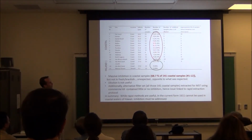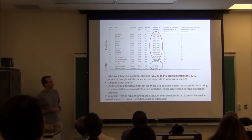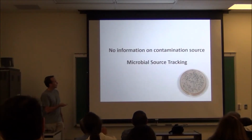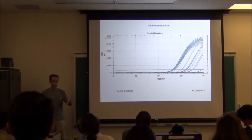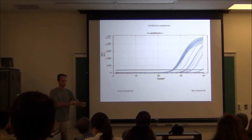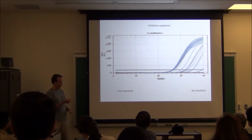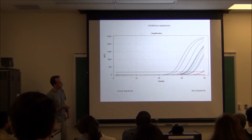Most of the samples we analyze are inhibited, so we don't use them for the rapid method. What do you mean by inhibited? Let's say we have 20 samples. Into each sample we put salmon sperm DNA, the same amount of DNA. For one sample we have water, and it came out somewhere here. When we do the test, they should come up at the same time because they have the same amount of DNA. But instead, we detect them later, somewhere here or here, or we don't detect them at all.